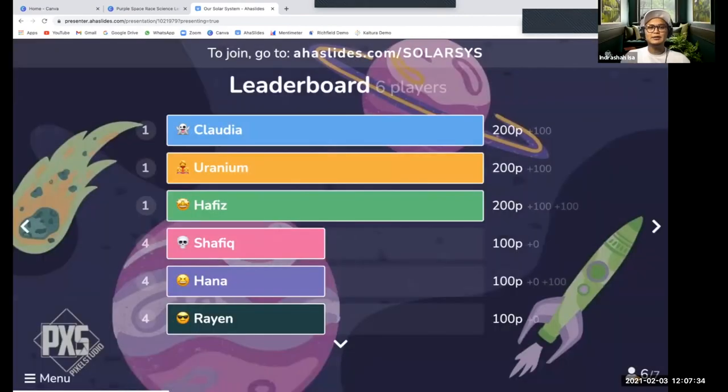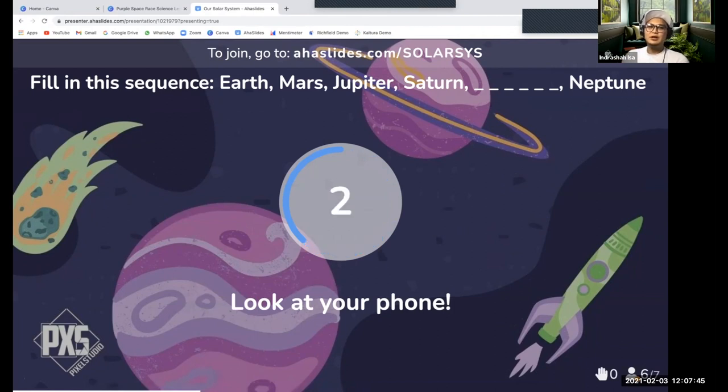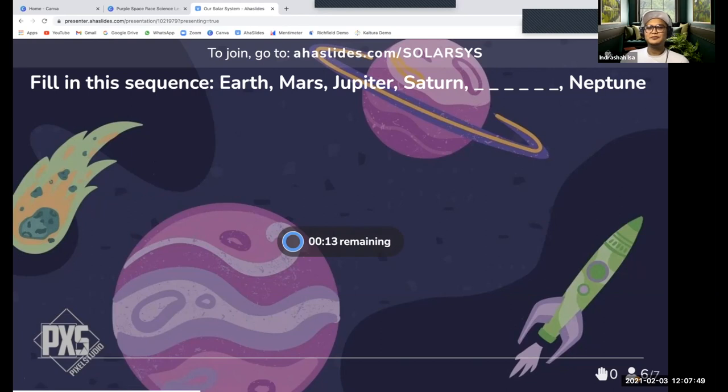Okay, alright, let's go to the third question. More MCQ, please. Fill in this sequence: Earth, Mars, Jupiter, Saturn, Neptune. It's one planet only, right? One only. What is in between Saturn and Neptune?